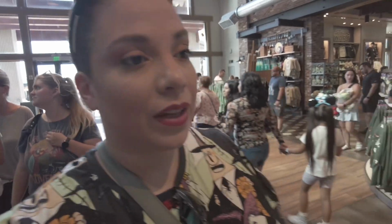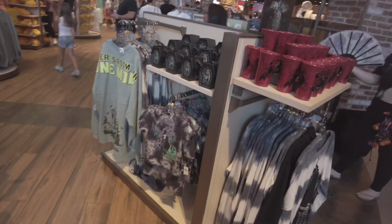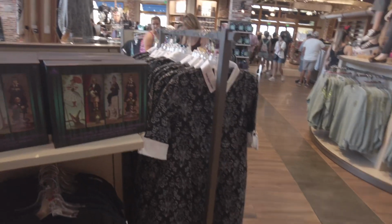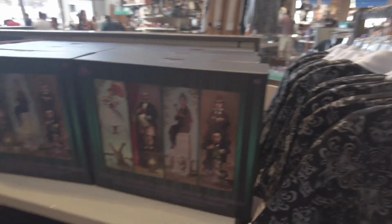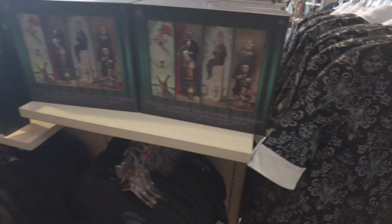The World of Disney has become... Blast the music, love it. Makes me want to stay inside longer. I think that's the point, right? Haunted Mansion still here too. Costumes. I have this puzzle and I gotta find it. I'm so upset that I can't find it. I wanna do it to hang it up.